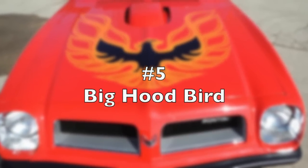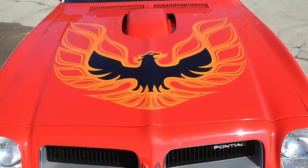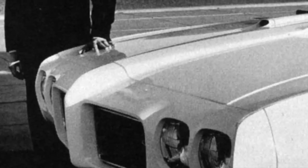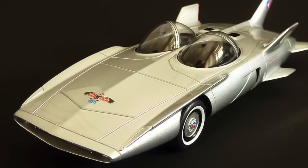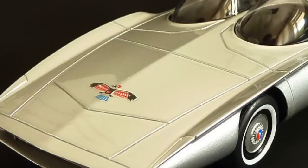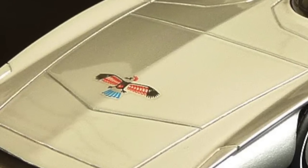Number 5. The Big Hoodbird. How can you talk about a second generation Trans Am without mentioning the massive full-length Hoodbird decal? Who in their right mind came up with this wild idea? It was Bell Porter, styling chief at Pontiac during its golden era. Porter got the idea from Norm James, who was the designer of the 1959 Firebird 3 GM concept car. James added a much smaller bird to the Firebird 3's hood. Porter wanted to debut a much larger and more refined version of James's Hoodbird on the 1970 Trans Am.